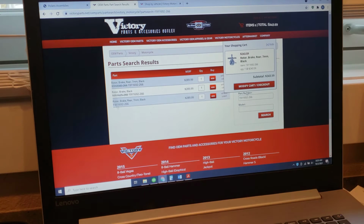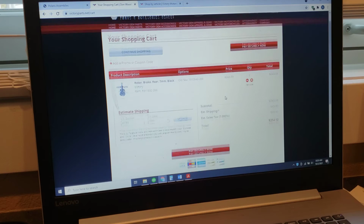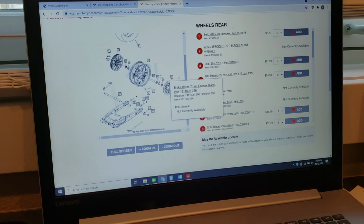On Dawnwood's site, it would have let me buy this part that is on back order. And then you would have placed this order and gotten a call in a few days from Dawnwood saying, oh yeah, that card transaction we just did, that thing's on back order. Then there's an extra layer of logistics you're going to have to deal with. But when I went to victorymotorcycles.com, I see here that it's not currently available, which I know to be true. It's been on back order for a while, all summer.